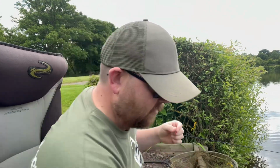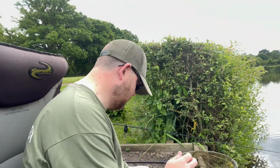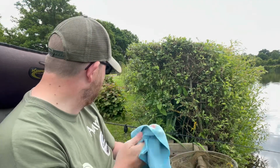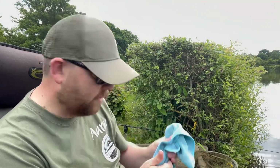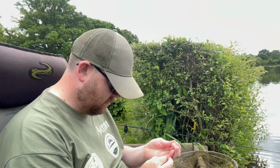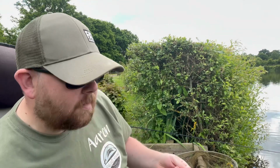Lovely little roach. I was just getting a bite on the feeder rod as I was reeling that one in. It seems to have stopped. Right, maggot's looking all right.